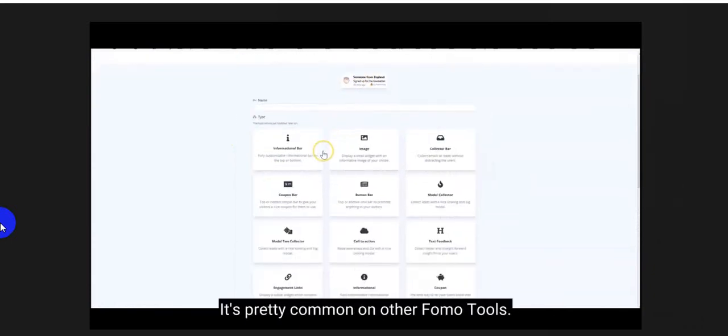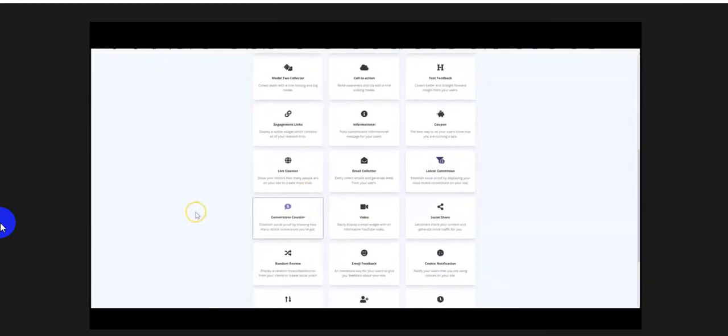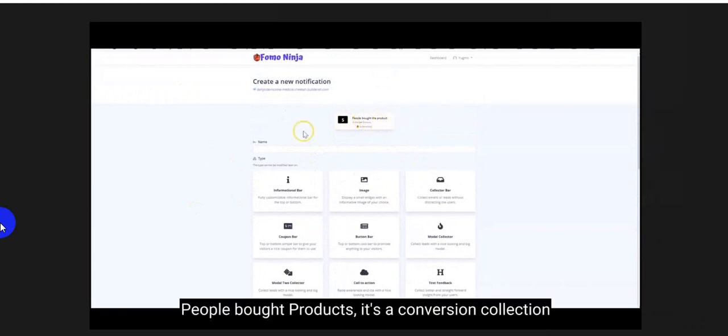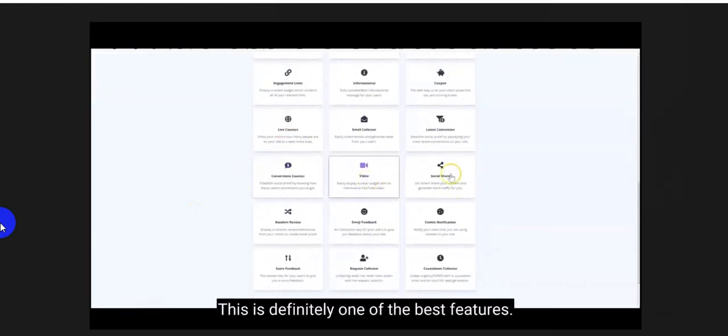It's pretty common in other form tools or other tools that they have. This is very basic for Fomo Ninja. So you have people who bought products, it's conversion. This is definitely one of the best features.